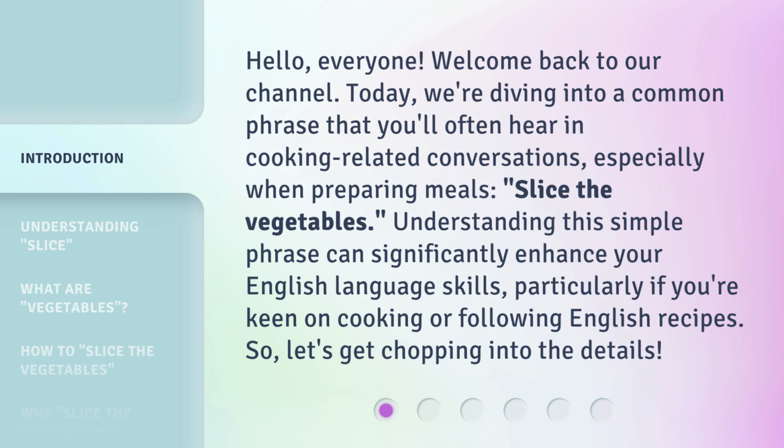Today, we're diving into a common phrase that you'll often hear in cooking-related conversations, especially when preparing meals: slice the vegetables. Understanding this simple phrase can significantly enhance your English language skills, particularly if you're keen on cooking or following English recipes. So, let's get chopping into the details.